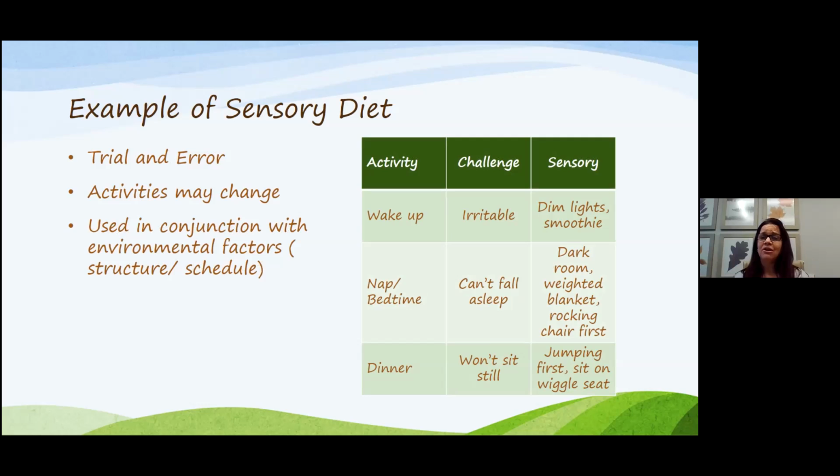Maybe little Charlie has a hard time at nap time or at bedtime and he can't fall asleep. With that, we might recommend room darkening blinds, using a weighted blanket, or maybe giving him story time in a rocking chair first. At dinner time, maybe little Charlie is wiggling all over the place. He doesn't sit still. So we might say, okay, have him jump on a trampoline first and then sit, or have him sit on a wiggle seat, which is an air-filled cushion that you could put in the chair.